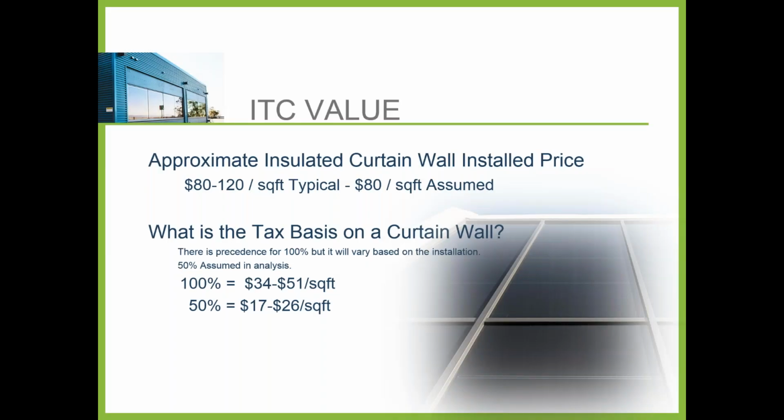The important thing to note is that when we model the cost of solar in architectural applications, we're modeling the incremental cost, not the entire cost, because there are multifunctional attributes that would go along with any installation that doesn't have solar. For instance, a curtain wall. A typical curtain wall costs anywhere from $80 to $120 per square foot. In our case study later on, we'll assume $80 per square foot. And the interesting question here is, what do we apply the ITC to? Do we just apply it to the incremental cost of solar, or do we get to take some of the benefit of the curtain wall?